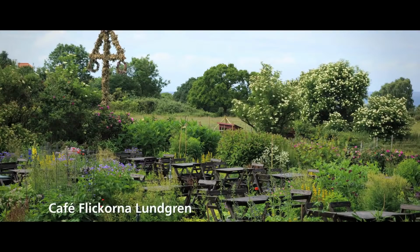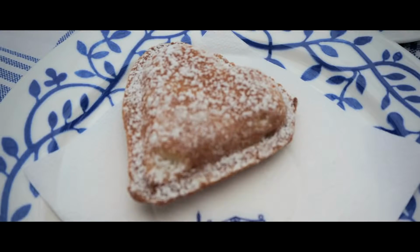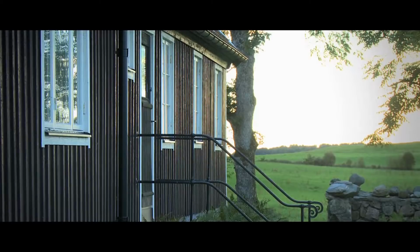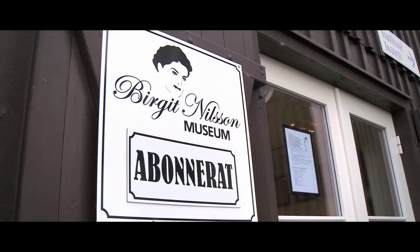We had a fika at Plakorna Lundgren, where one of Sweden's former kings enjoyed the vanilla hearts cake, and so did we. And then we headed to a special farmhouse where an opera singer once lived. She once told an interviewer that she began to sing before she could walk. She grew up in this farmhouse in this beautiful countryside.